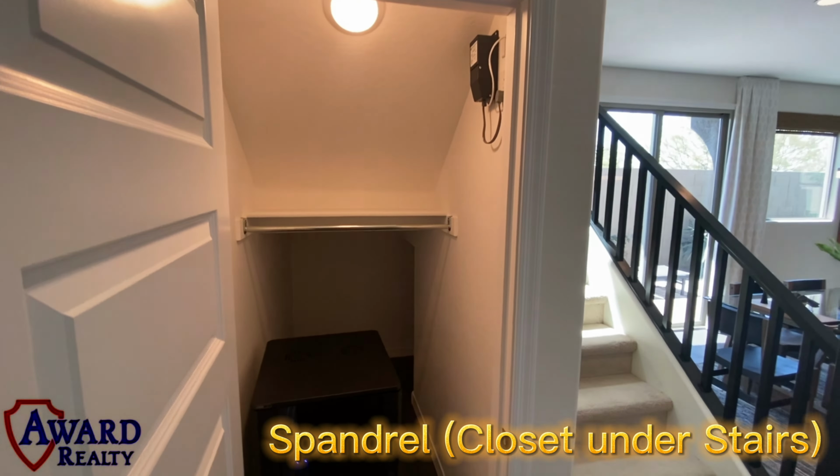As we move on to the Haven Model, this home is coming in at $373,000, 3 bedrooms, 2.5 bath, just under 2,000 square feet, coming in at 1956. This home also has a loft, which you can turn into a 4th bedroom, and you can add a 3rd bathroom as well. So, instead of 2.5, it's 3.